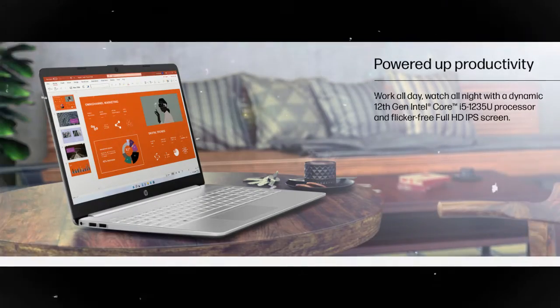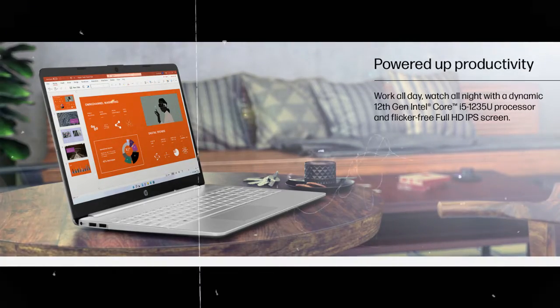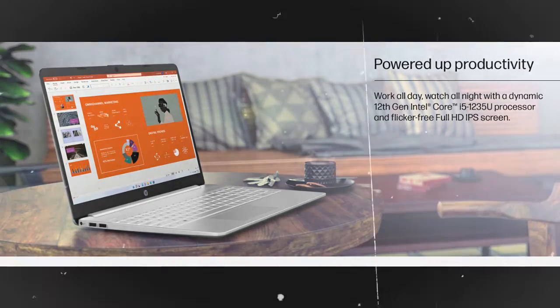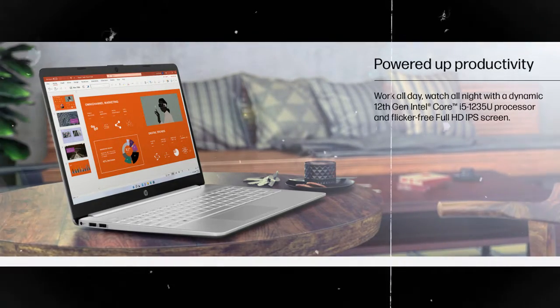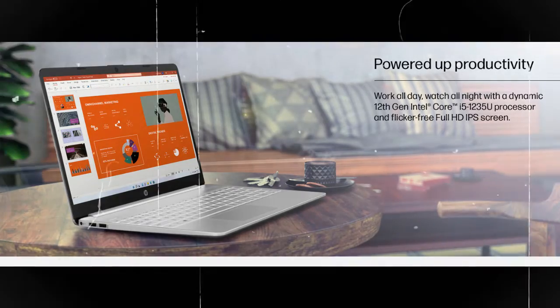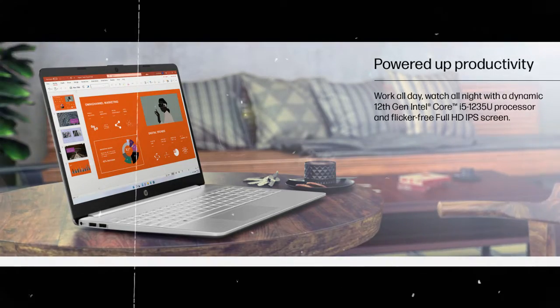HP 15.6-inch laptop, FHD display, 12th Gen Intel Core i5, 16 GB RAM, 512 GB SSD, Intel Iris Xe graphics, Windows 11 Home, 15-dy5399nr, 2023.